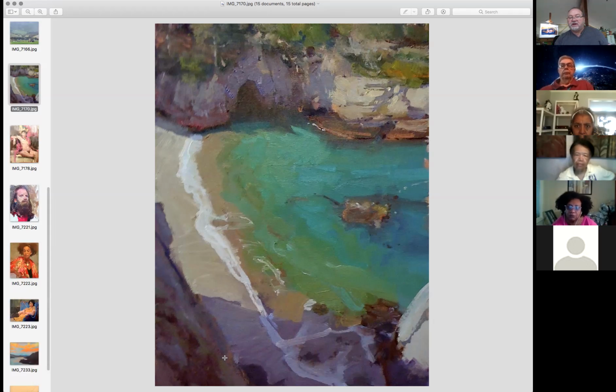So all of these shadows in here are these violet colors, right? And then he plays that against this turquoise, and this lighter yellowish sort of gray color in here. And again, look at the design of the painting.